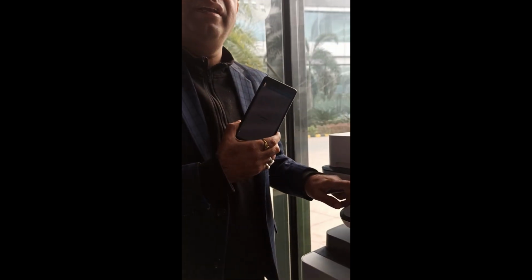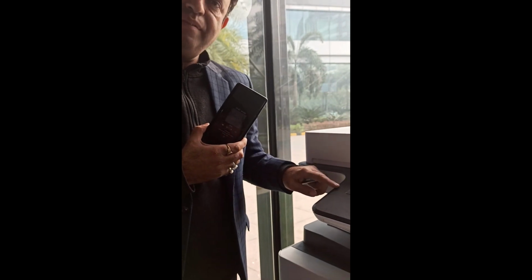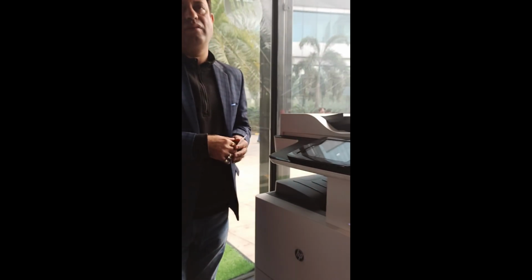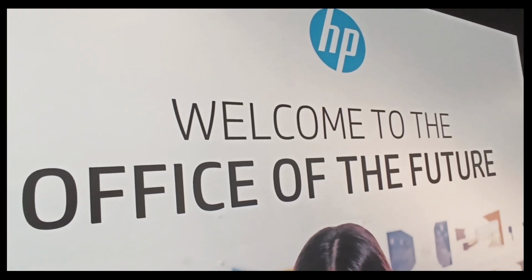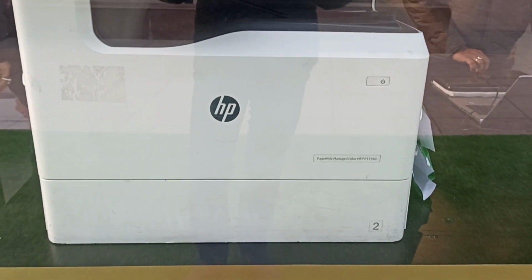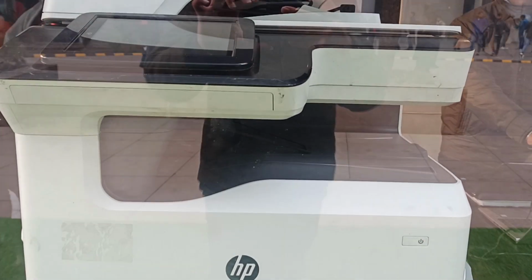So that is one feature which we have installed. This is a new feature across OEMs in the country. No other OEM has this facility, HP ROAM. And the printing cost is very low, so no need to buy a black and white machine. Better to buy this machine. It will print black and white as well as color, with these additional features and the secure feature. So today we are talking about the office of the future machines. These are the future machines.